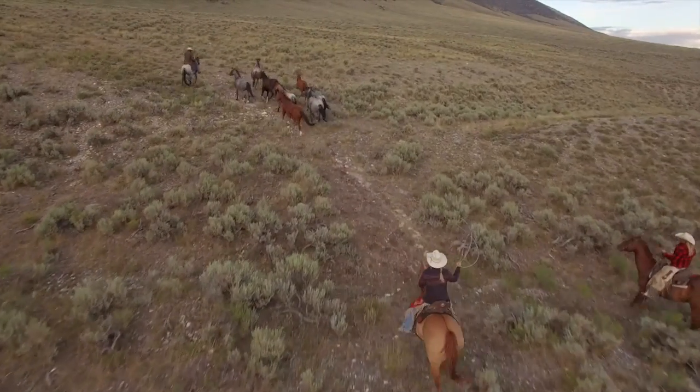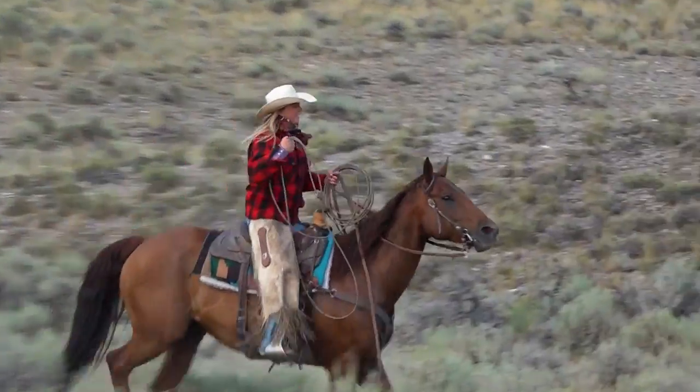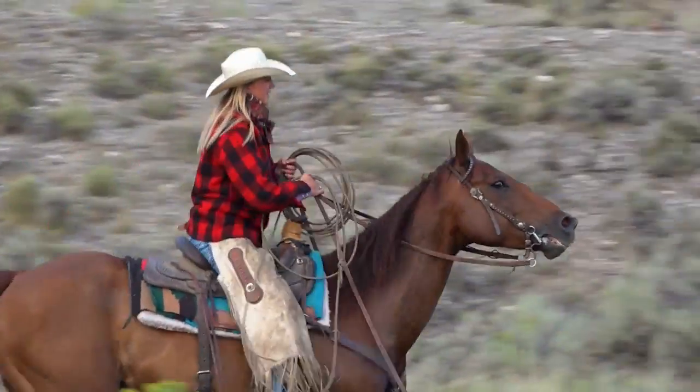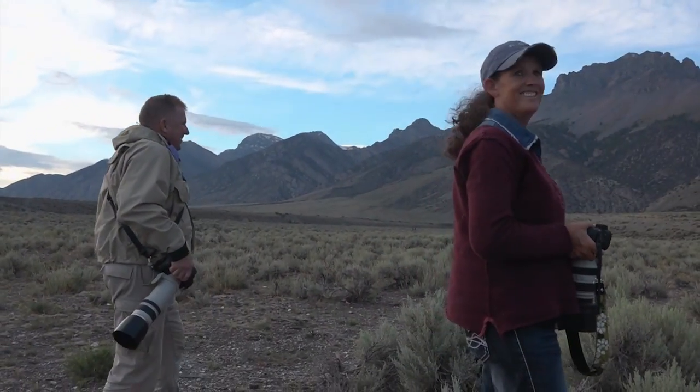This is fantastic. Awesome setting. This beautiful setting is just another great photo op for the very fortunate few attending a Stoecklein photography workshop. Incredible, actually. You couldn't have better, could you?